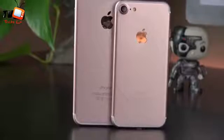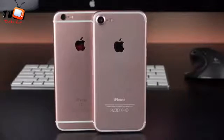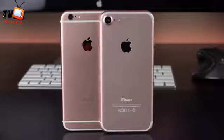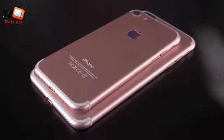I didn't want to be the only one that didn't cover these dummies, so let's dig in to see what is new. Obviously, once again, we have two sizes, 4.7 inch and 5.5 inch, and for the most part, they have the same dimensions. The design differences are fairly minor, consisting of new antenna designs, new camera modules, as well as the elimination of the headphone jack.